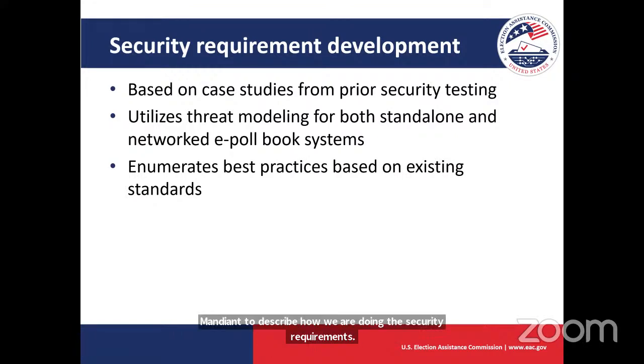I really appreciate it. Just to give a little bit of context on the requirements, it's based on case studies that we've done within Mandiant with our partners, and the idea there is things that we've seen along the way, things that can be shored up. It follows a NIST methodology. A lot of those are referenced as part of the requirements.